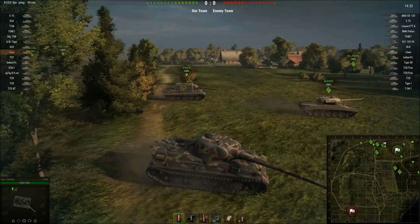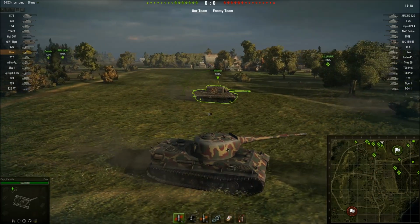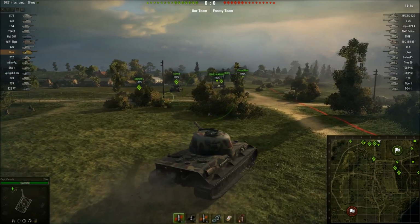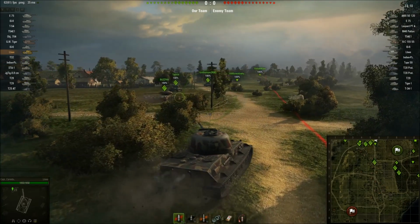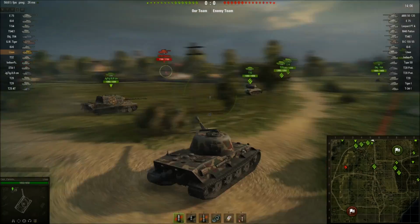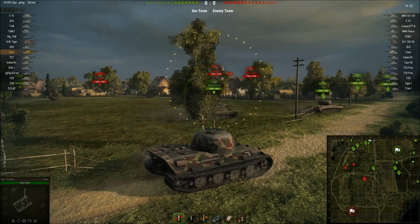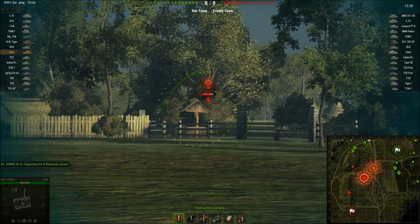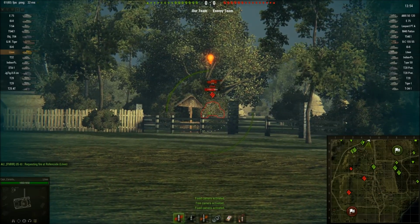So everything, even this Jagdtiger 88, is passing me. I'm up to 27, but that's about as much as this tank is capable of doing in a straight line. This is a map that is a little bit more suitable to the Lion's gameplay, just because it has lots of straight lines of sight. You can snipe quite decently on this map. And I did have a shot at Johnny Lion here.